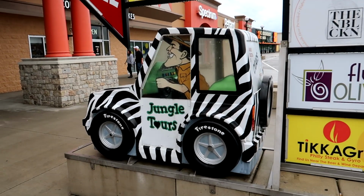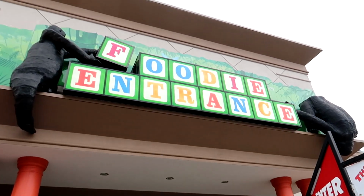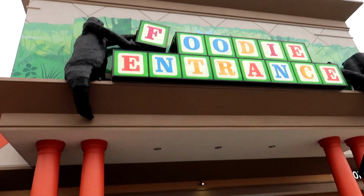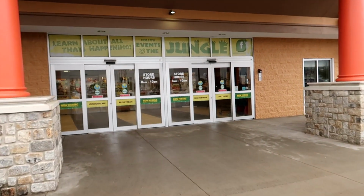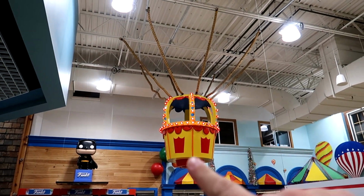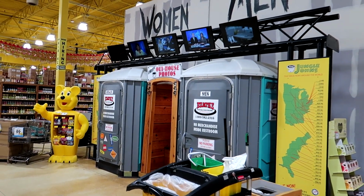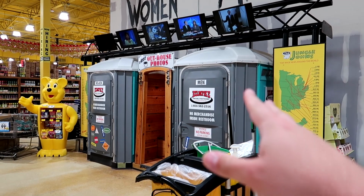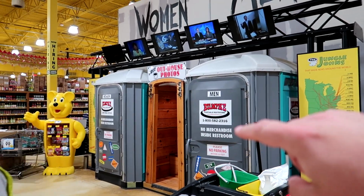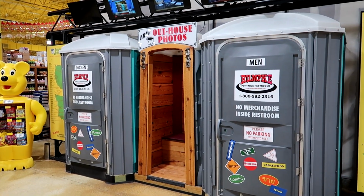Heading into Jungle Jim's here, you see Jungle Jim himself driving a little Jeep. I guess this is the foodie entrance. See several gorillas playing with the blocks here. So we head inside. As we enter here, you can see the hot air balloon basket hanging right there. They also have the famous restrooms over here. Again, difficult to show because I don't want to wander into a restroom, but you enter the porta-john here and it takes you into a full-size, luxurious restroom.